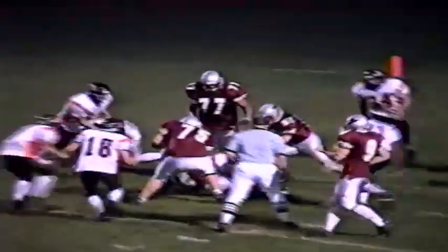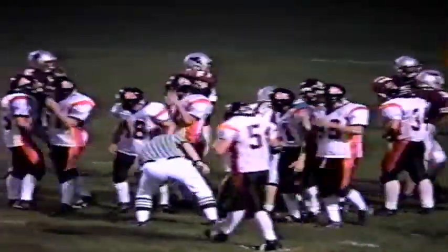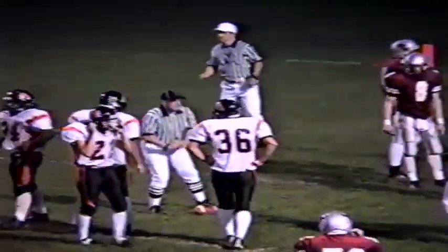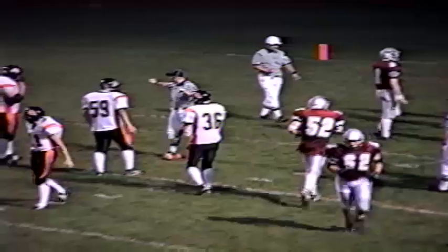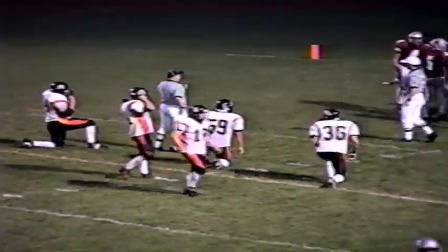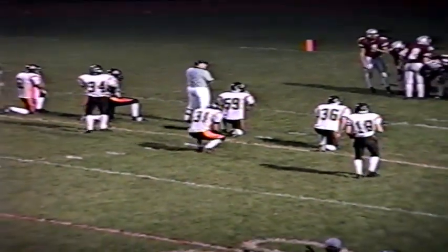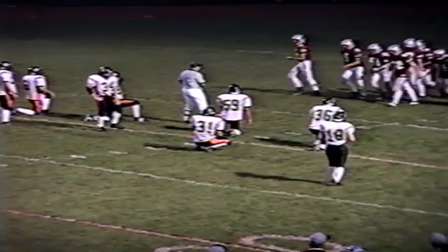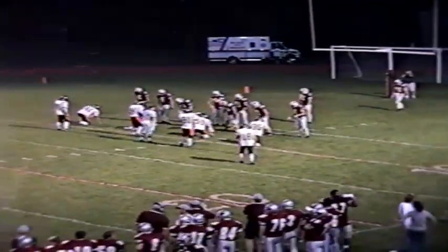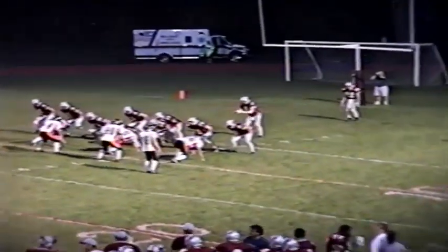Coming up the middle, they cut it out to about the 7 or 8 yard line. Picking up a couple of yards on the play, about 4. It'll be 4th down and 6, and so the Trojans should get the ball back in pretty decent field position. 36 out there is Calva. And he'll be punting from about the end zone, right around the goal line. Let's see what kind of a snap he has.